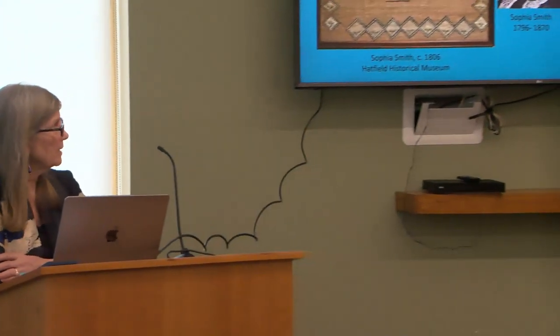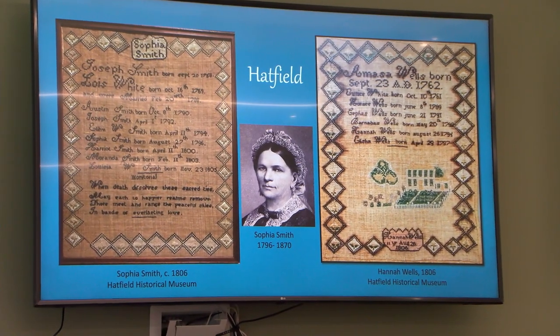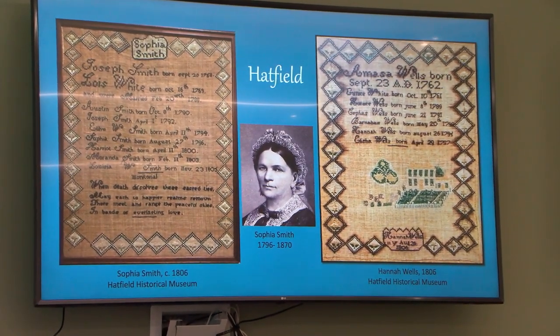Okay, a little further south is Hatfield. The sampler on the left was stitched by Sophia Smith in 1806. She is the daughter of Joseph and Lois White Smith, as she tells us on her family record sampler, and was the fourth of their seven children. She was born in 1796, and all of that is recorded on her family record.